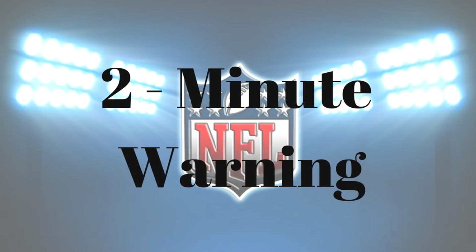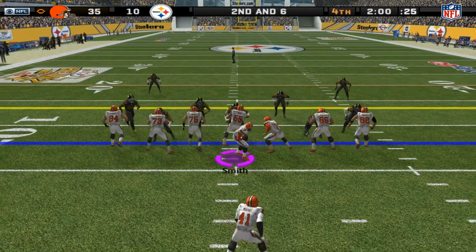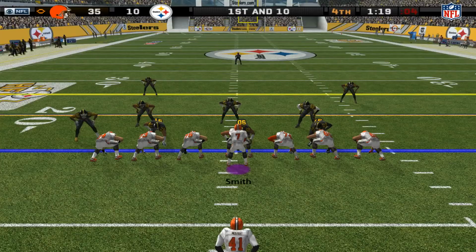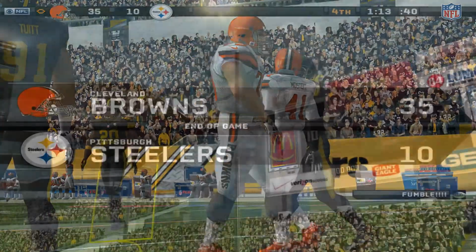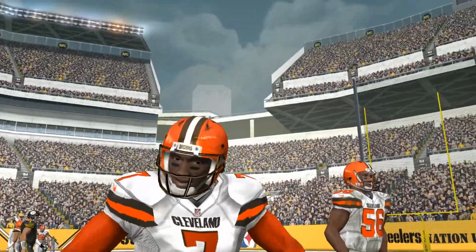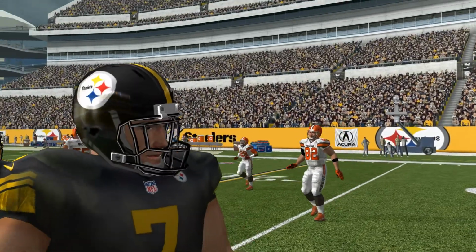The Browns well in command of this, still at 35-10. Now Smith with Mostert in the backfield. Gives to the left side, and he has the first down. And more importantly, he stays in bounds. The clock keeps on ticking. Smith gives to Mostert, and he fumbles the football. And it's recovered by the Browns. And that will be the end of your ball game, 35-10. The Browns leave Heinz Field with a resounding victory.